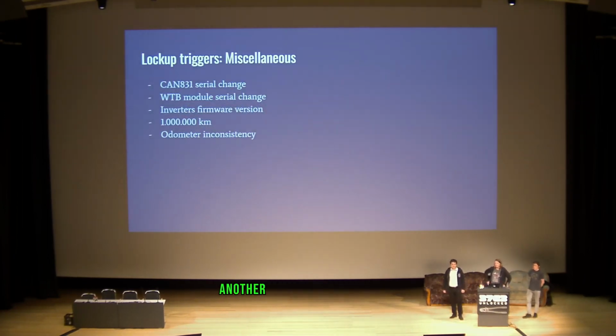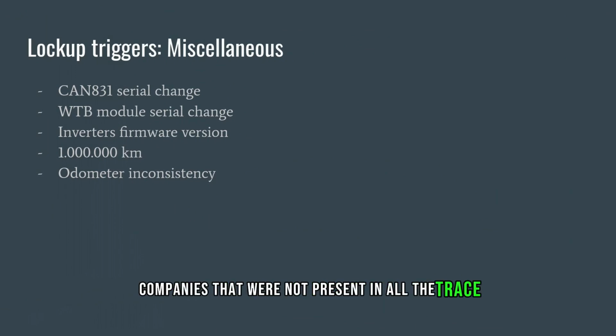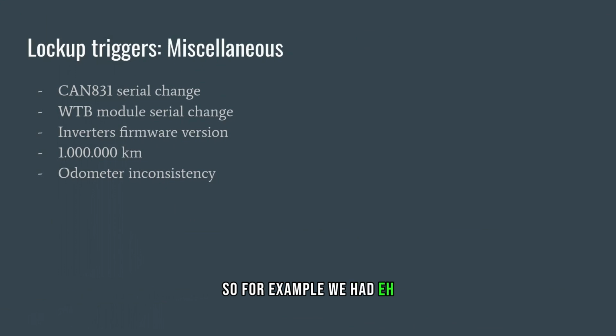There are also some other additional locking mechanisms that were not present in all the trains. So, for example, you saw it in one of the initial pictures, the CAN 831. That's the module that extends the number of CAN buses. If the serial number of the extension device doesn't match the one that is stored in the CPU, the train will lock itself permanently. There's also a similar check of the serial number of WTB, that's the bus that connects multiple trains with each other.